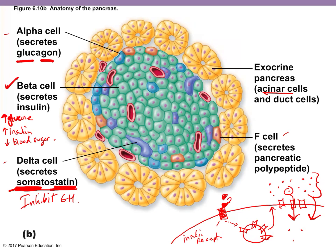Then we have F cells. F cells are going to secrete your pancreatic polypeptide. These are going to inhibit the exocrine secretions of the pancreas. So these F cells here can actually feed back on the pancreas itself and inhibit the secretions from the acinar cells.